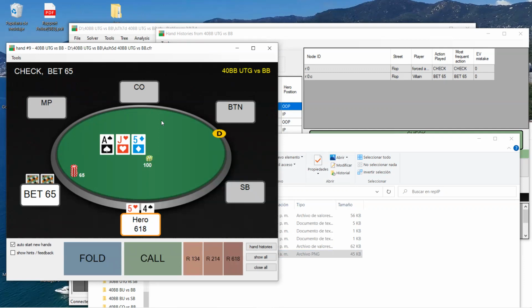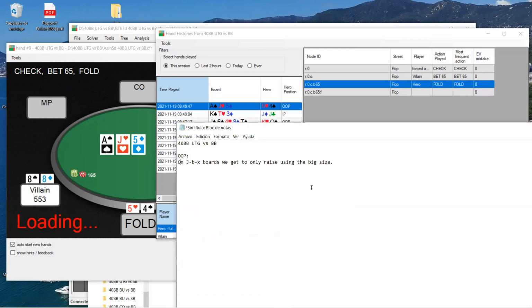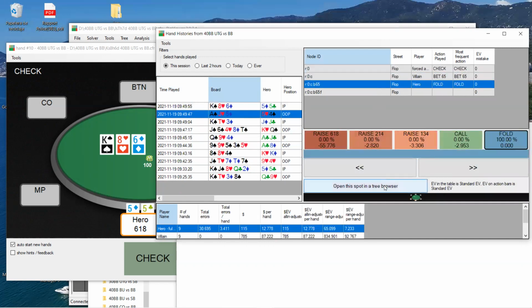Okay, what do you guys wanna do here? Fold. Easy fold. Nice. Bet small. I think we were also folding some second pairs against the 65 on ace-high boards, right? I think so as well, but let's see if it's true here. It was true at 60 big blinds. Let's see if it's true at 40.